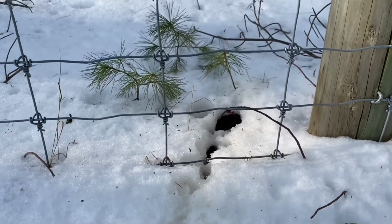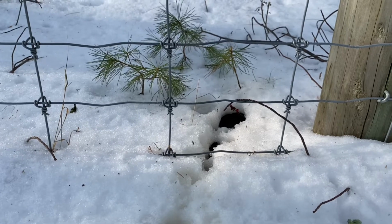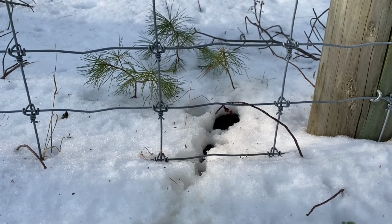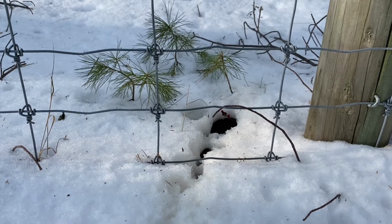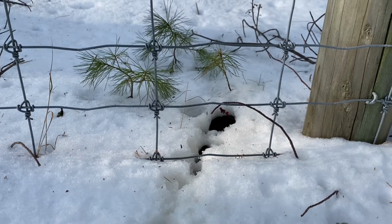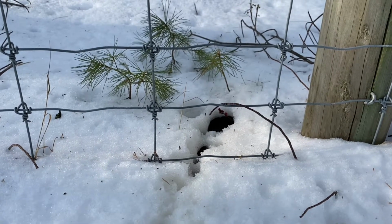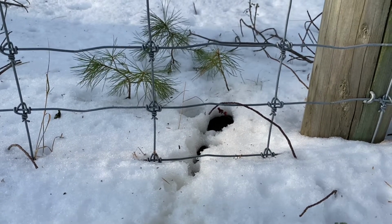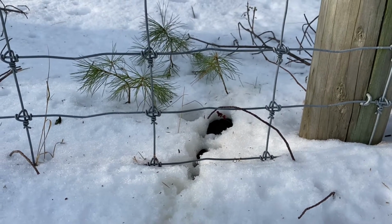Sometimes some of my favorite things to find, and I'm not 100% sure, but it looks like this is some sort of access point to underneath the snow. We call that the subnivean layer below the snow, and a lot of our small little rodents that aren't hibernating, that is the important layer for them. They basically spend most of their time underneath the snow. It's warmer down there, but very important is that it's protected.